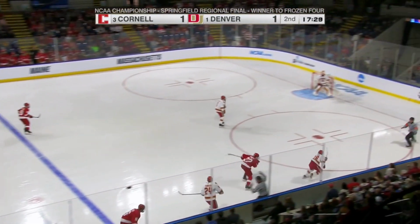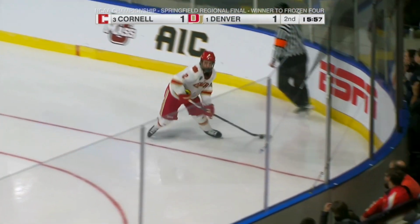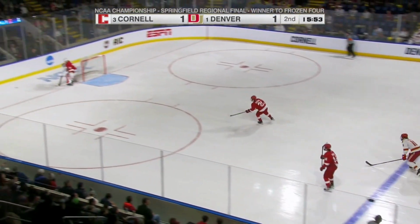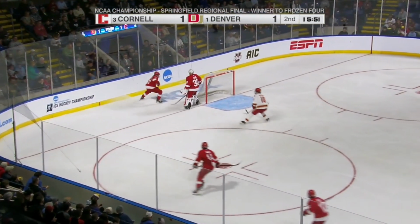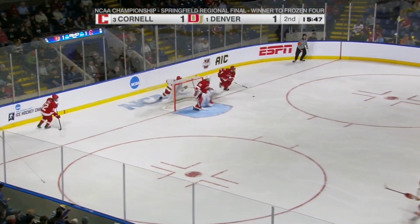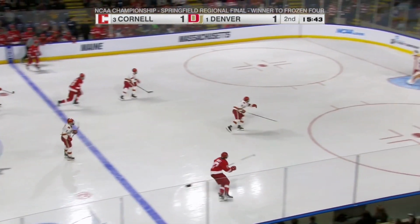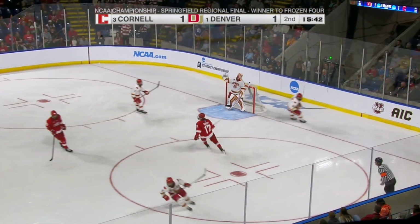Tim Rigo, the Massachusetts native, up along the near wall, tipped in by 2 score for Cornell. Sean Behrens now up along the near wing wall. He's going to flutter in behind the net. Out is Shane to turn it over to his D. So we're past the 4-minute mark of the second period, still tied at 1. That was behind Bancroft, and that's going to be a miss.